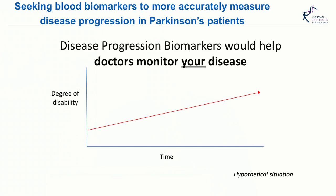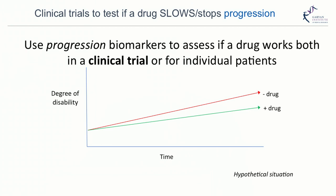So that's helping your doctor monitor you, but also, given what I'm going to talk about in a few minutes, it's really important in clinical trials for drugs that are going to slow progression, because we need some sort of quantitative measure, more than the clinical measures used by your neurologist or GP, so that we can actually see, does a drug work?